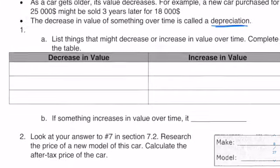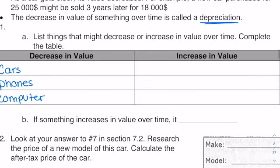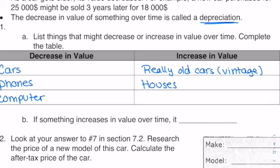So here are a few things that will decrease in value. So cars, your phones, computers generally as well. And then something that will increase in value could also just be really old cars, like vintage. And then houses could increase. And collections. So let's say you collected Pokemon cards when you were younger, and those would increase in value as time goes on. If something increases in value over time, we call that appreciation, so it appreciates.